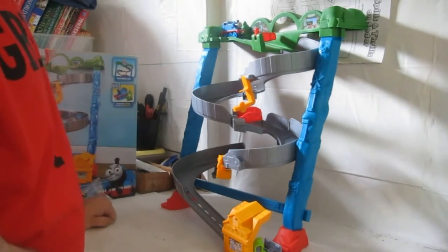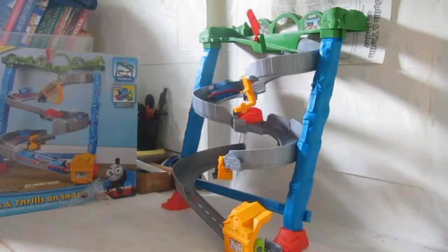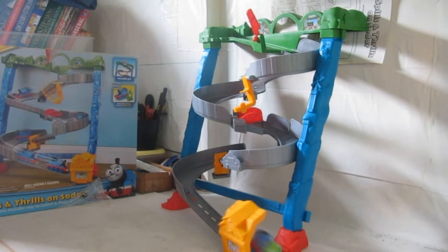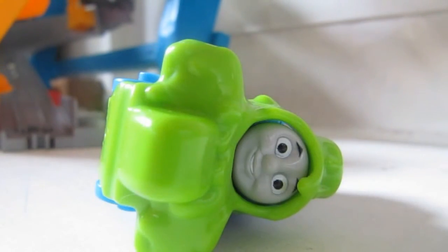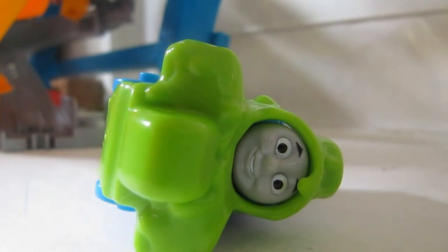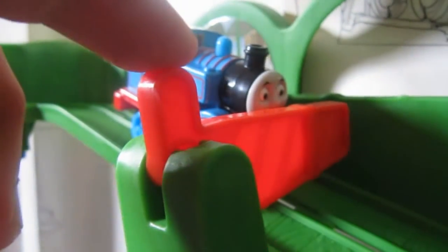Alright, let's take a look at this set in action. I have a feeling that kids were more easily amused today. Not a massive fan of this playset, to be honest. But let's have another go. Ready?